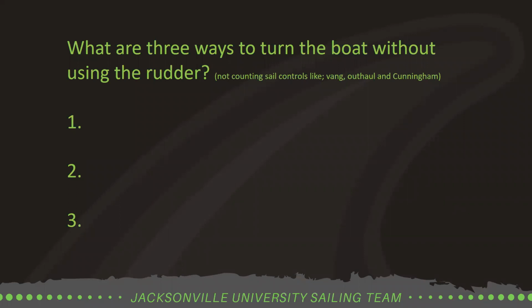So for this specific one, what I'm looking for is weight, but 2 different ways to use our weight. Sails are definitely one. All right. Main in, trimming your main, heads the boat up. Easing your main, heads the boat down. Easing the jib, heads the boat up. Over trimming the jib, heads the boat down. But for our weight, the obvious one is weight to leeward, heads the boat up. Weight to windward, heads the boat down.